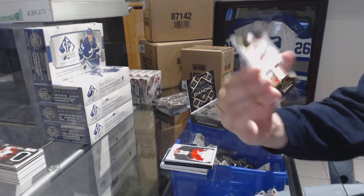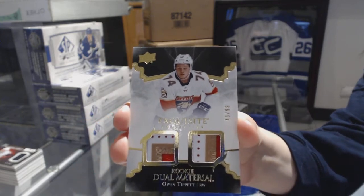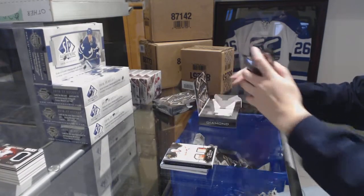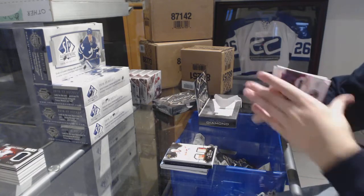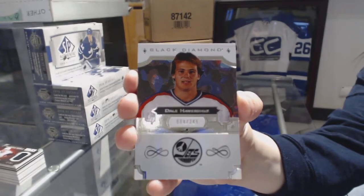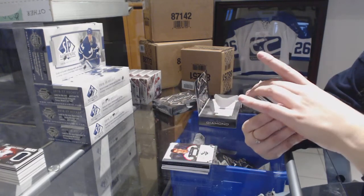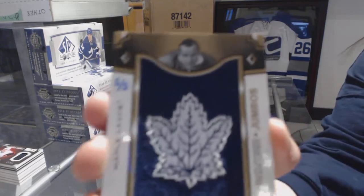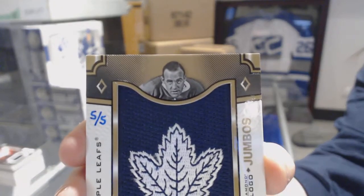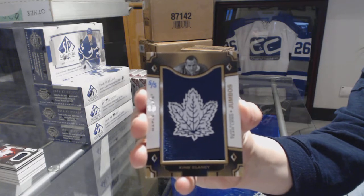Dual three color patch number /99 for the Florida Panthers, Owen Tippett. Number /249 base for the Coyotes, Dale Hawerchuk. Cool. Number 5 of 5. We've got a team logo jumbos for the Toronto Maple Leafs, King Clancy. Five of five for the Leafs, King Clancy.